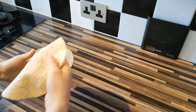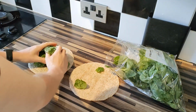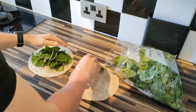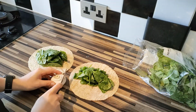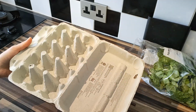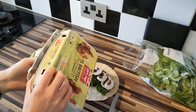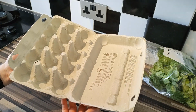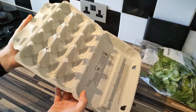Okay, so just lay out your wraps, and then we're going to create a nice, big, thick base of spinach, because remember, I'm allergic to lettuce. No joke. Then we're going to slice up some mushrooms for some extra volume. The next thing to add was supposed to be eggs, but as you can see, I am an idiot, and we've run out of eggs. So make sure you add eggs for your healthy fats, but today, no eggs.